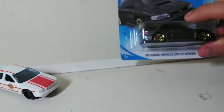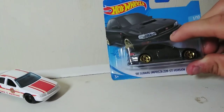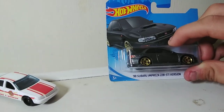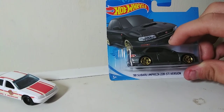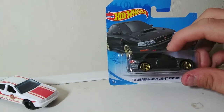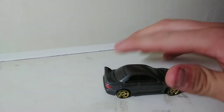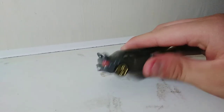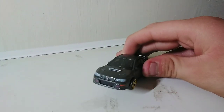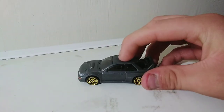And then here is the '98 Subaru Impreza 2020 B-STI version. So let's open it up. Here's the packaging, metal top, plastic base. Good Timbo lights and all, front and back. Metal top, plastic base. Good perk up over here. And then here is all the cars I've got today.